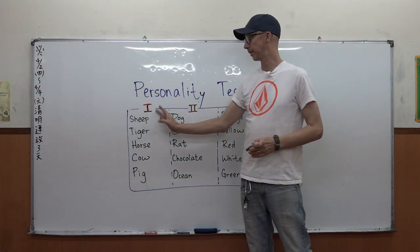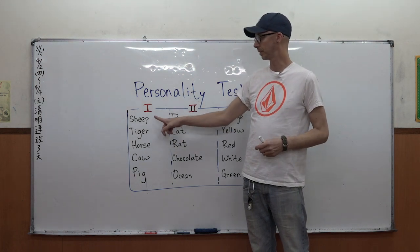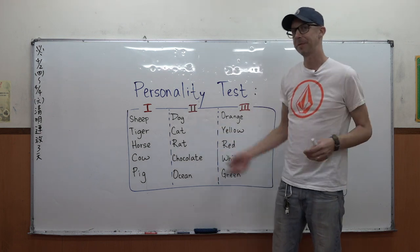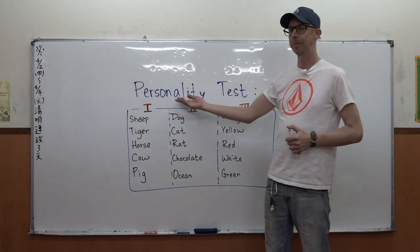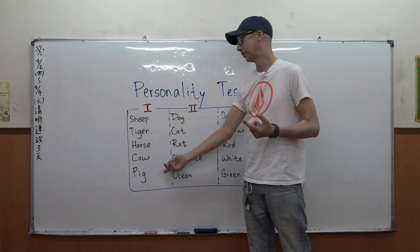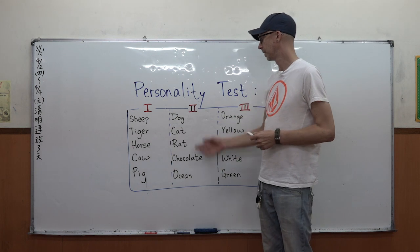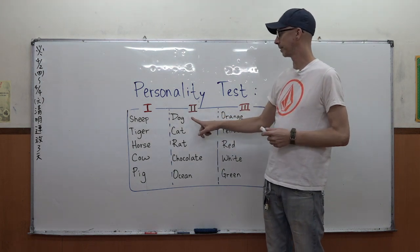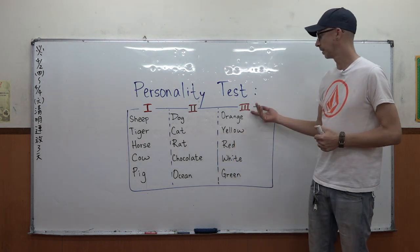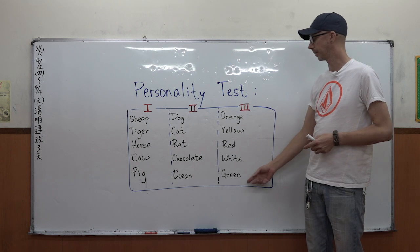In phase one, they're going to be doing some kind of interaction with these words: sheep, tiger, horse, cow, and pig. The words themselves don't really matter. This isn't an actual personality test. It's more just the concept. But I use the same ones that were in that spam email, and they can be in any order. Then in phase two, they're going to interact with these words: dog, cat, rat, chocolate, and ocean. And then finally five colors: orange, yellow, red, white, and green.